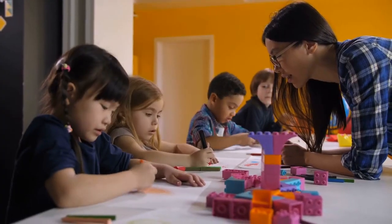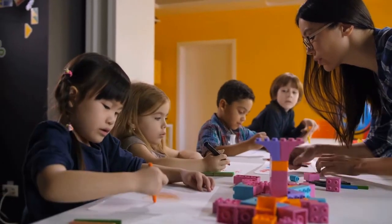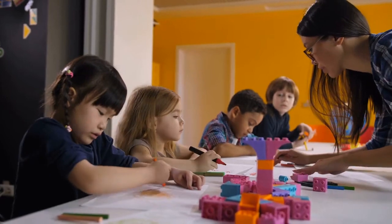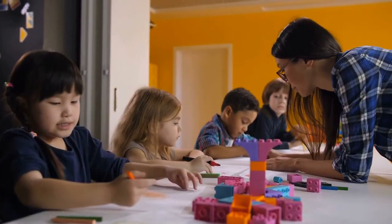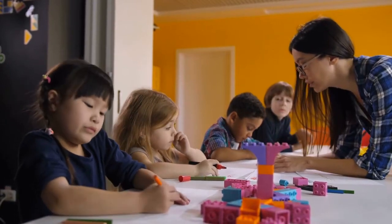Childcare. I don't have good news for you guys here. It is expensive overall. In New Jersey, the prices range between $1,400 and $1,600 a month. And in PA, the range is a little bit more. It's between $1,500 and $1,800 a month.